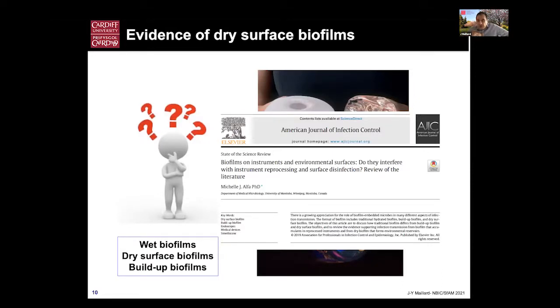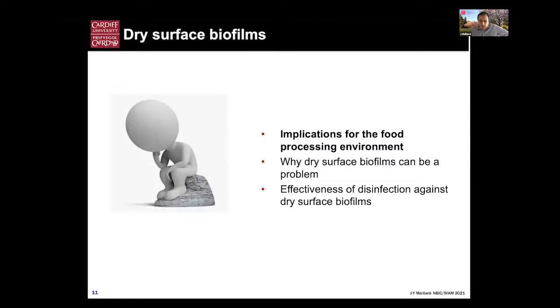Very similar, very thin, scattered randomly on the material we observed, and at the end with the presence of EPS as well. So knowing that we've now got those dry surface biofilms very widespread in the healthcare environment, and that we've got evidence that, whether you call them dry surface biofilms or build-up biofilms on medical devices, the question is what is the implication for the food processing environment? I mean, are they going to be an issue? Can we perceive them as being an issue? And how about the effectiveness of disinfection against those dry surface biofilms?